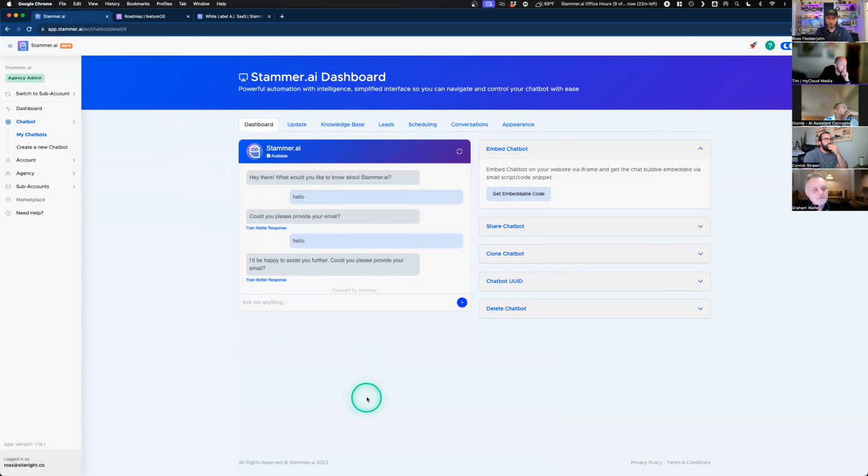So debug mode is a really good way to figure out what's going well or what's going badly with the agent, and then see how to update your prompt or update the information that's in your knowledge base.